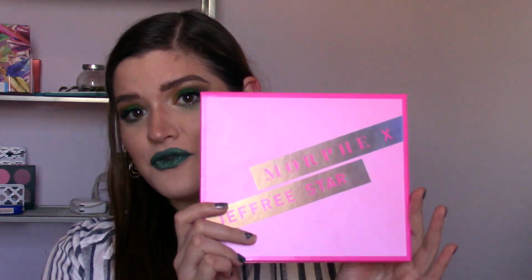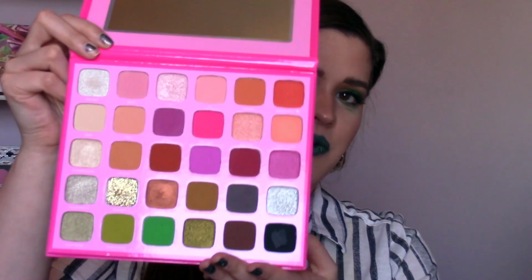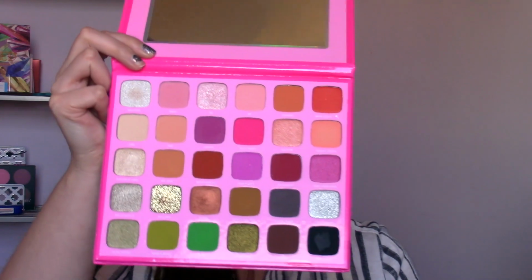Now, I haven't pulled this palette out in over a year, I would say, because I think of it in my mind as more of a pinks palette, but it does have some greens, and you might be surprised. This is the Morphe X Jeffree Star Collab palette. Looks like this. Of course, Morphe and Jeffree Star have had some sort of falling out now, so this is not a thing now, but some of you might have it or be able to find it other places for relatively cheap.